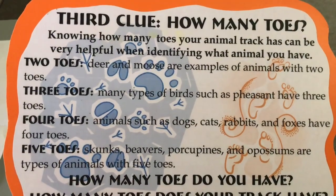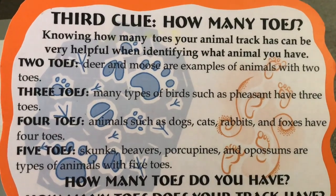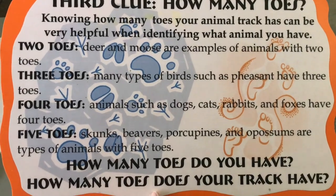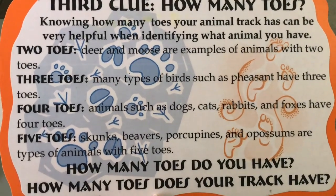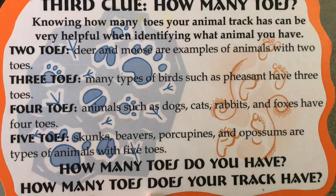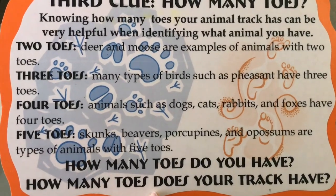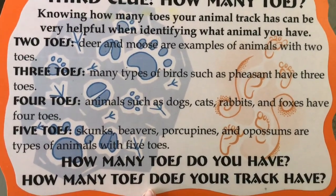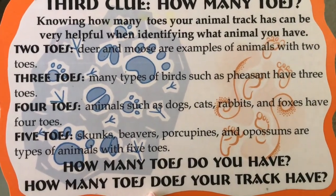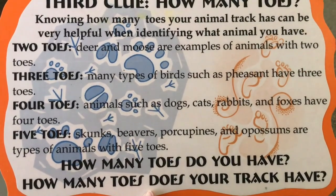Third clue, how many toes? Knowing how many toes your animal track has can be very helpful when identifying what animal you have. 2 toes. Deer and moose are examples of animals with 2 toes. 3 toes. Many types of birds, such as pheasant, have 3 toes. 4 toes. Animals such as dogs, cats, rabbits, and foxes have 4 toes. 5 toes. Skunks, beavers, porcupines, and possums are types of animals with 5 toes. How many toes does your track have?